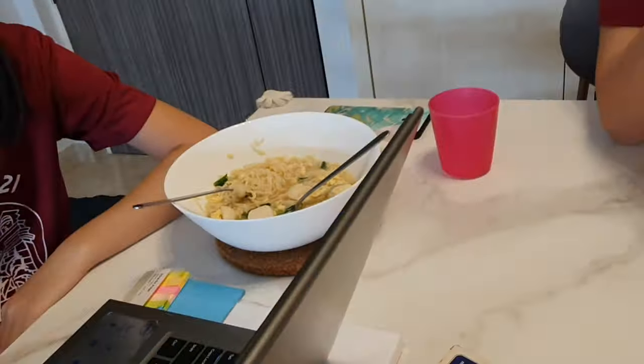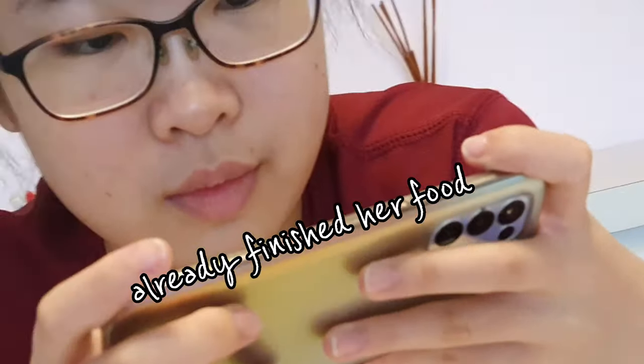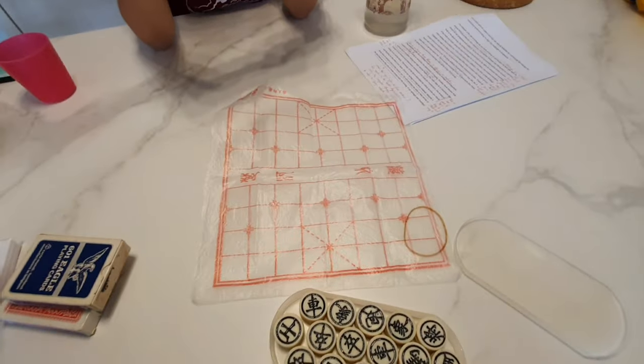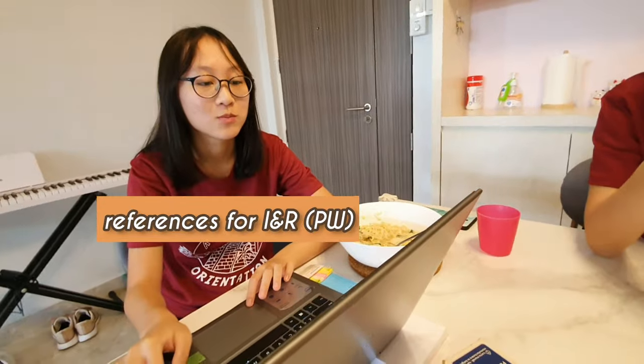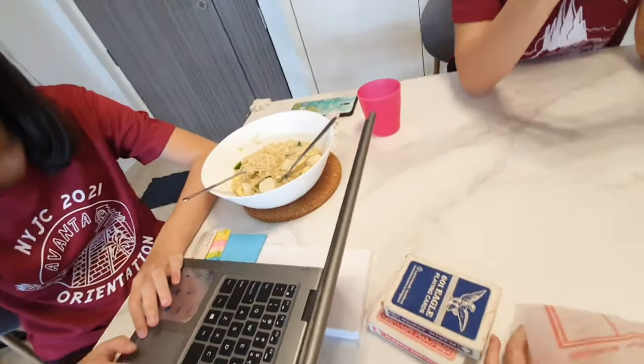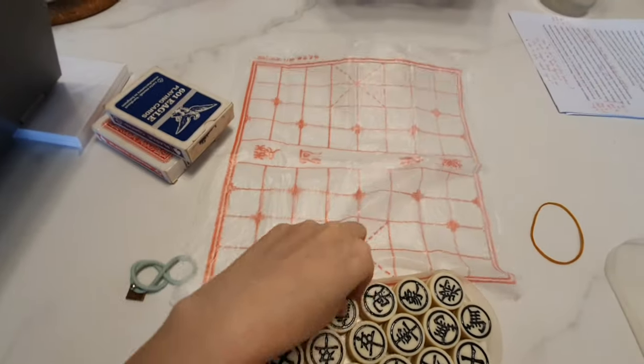Nico is still eating very, very slowly. And then TY is gaming to the best of her ability. Yeah. And she doesn't even want to play chess with me, and I'm so bored right now. To be fair, I'm doing a reflection for IR. I can do it after eating. But I accidentally turned my computer from screen mode, so it's a bit late. Okay, fine. I'll just play with myself then.